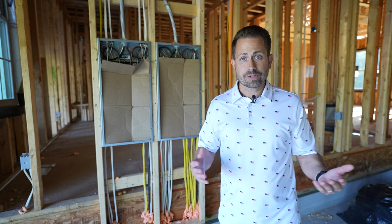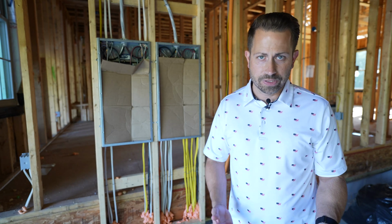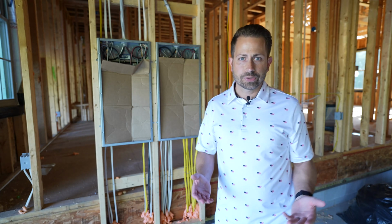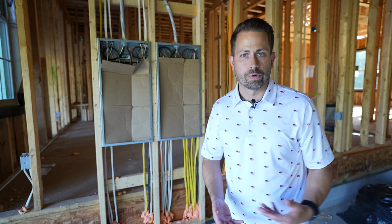corrected. After everything has passed and the rough-ins look good and it's been signed off on by the county, the builder is free to continue moving forward with the build.